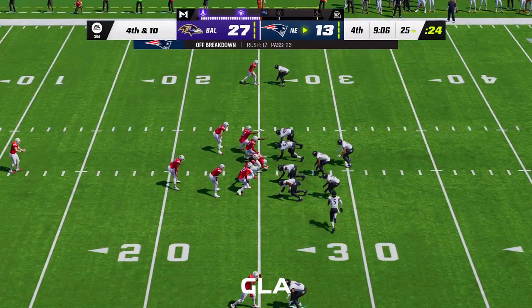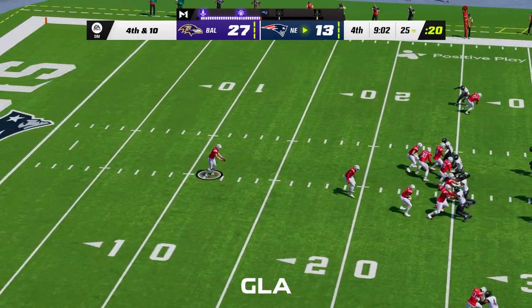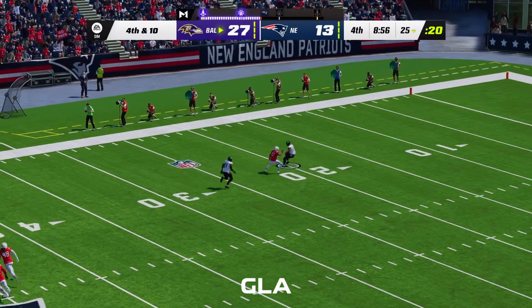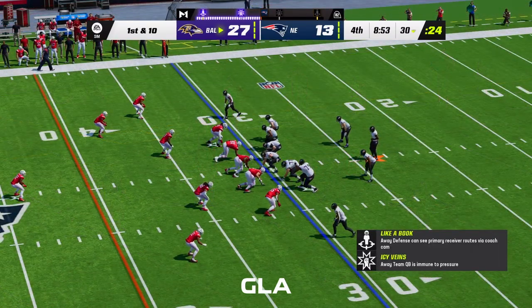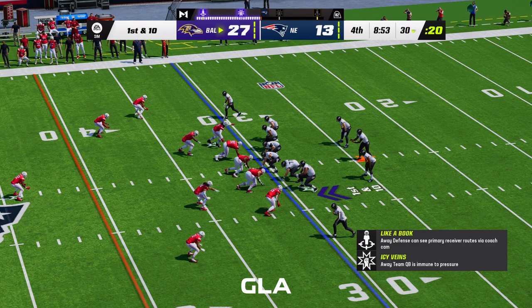The Patriots send out their punter as he's on here to punt it away. He's averaging just under 50 yards a punt as he gets this away. Taking it about the 16. Found good room to run there. Returns it 14 yards. The Raven offense set at the line for this next drive.